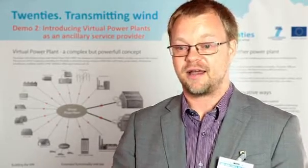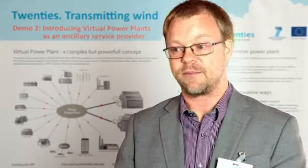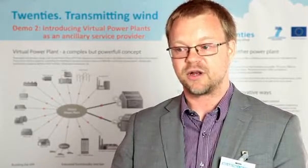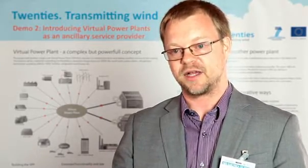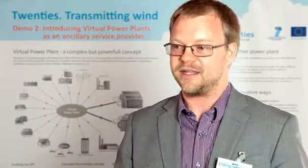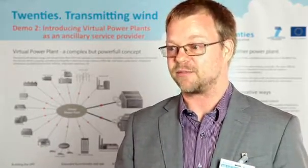A third thing we have achieved this year is we have integrated the virtual power plant with the electrical vehicle operator Better Place in Denmark, where the power plant optimizes the load schedules of the electrical vehicle. So when the vehicles have to be charged, there you again gain some flexibility to the electrical system.